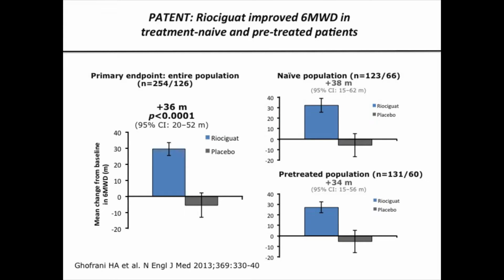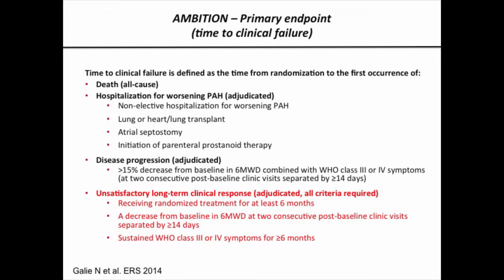But again, when you look at treatment-naive patients or those in upfront combination, who were on background treatment, riociguat was effective. Again, this indicates that maybe even patients in the green zone might benefit from early combination treatment. That probably took us to a new era of what we call outcome-oriented treatment, not goal-oriented treatment. You don't need to wait for clinical worsening or goal worsening. Maybe we should start very aggressively, really from the beginning.